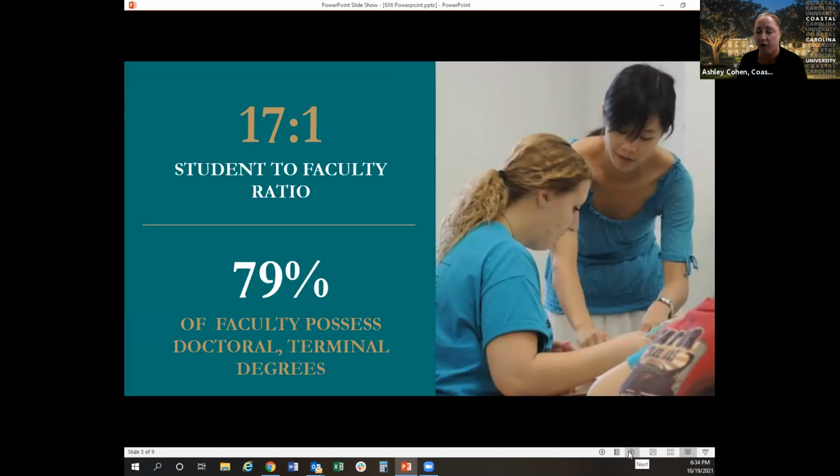And then 79% of our faculty possess doctoral or terminal degrees, which essentially means they're experts in what they are teaching you. It also gives you an opportunity as a student to participate in undergraduate research and get involved in internships and research opportunities with your professors, which is a really wonderful experience to have while you're at college.